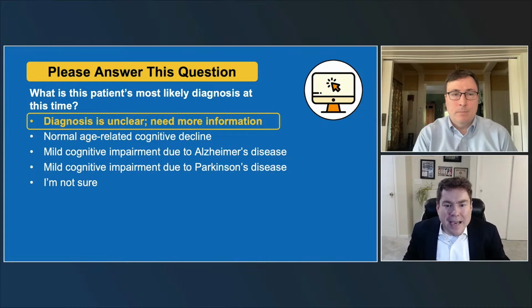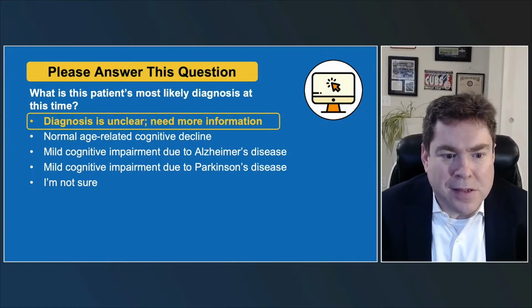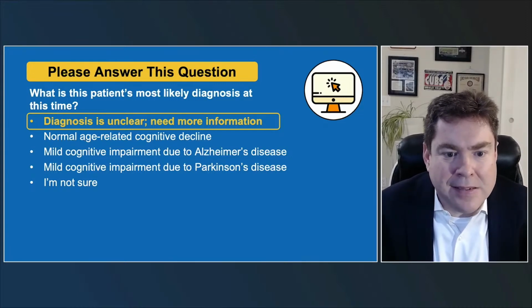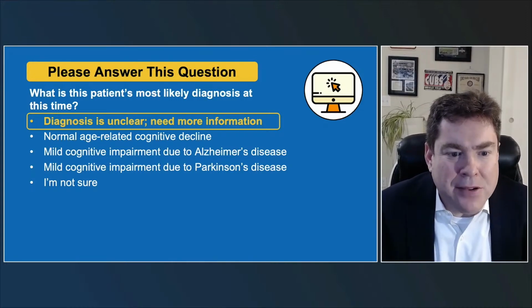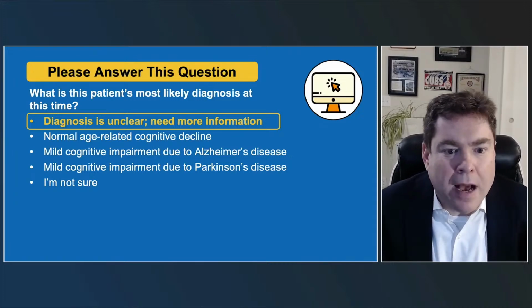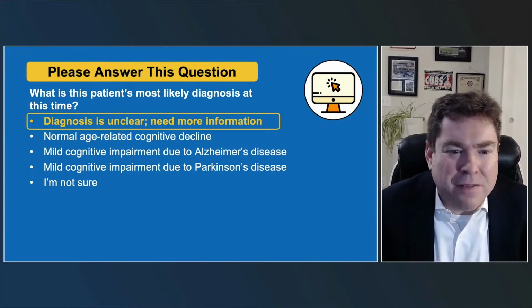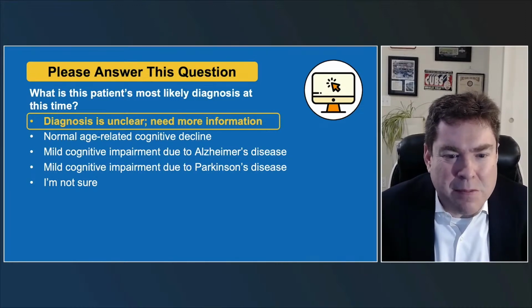So in this case, I think my answer would be the diagnosis is unclear and I need more information. I'm a little bit on the fence about whether this is normal age-related cognitive decline. Arguing for that is the fact that the patient is actually scoring pretty well on neuropsychological testing, not outside the normal range. But I'm really worried because the patient endorses a clear change from their previous baseline. Some of the symptoms they describe, like misplacing personal items, can happen just as part of normal aging. But forgetting recent events, forgetting the burner on the stove more than a few times makes me worry.